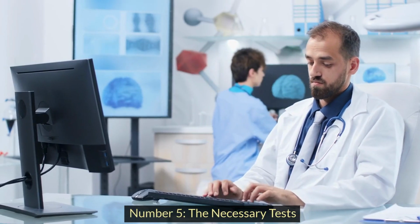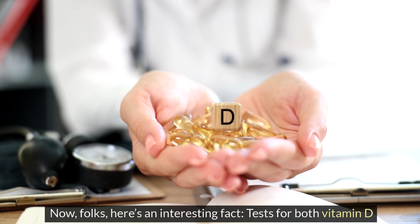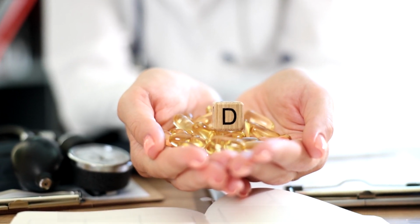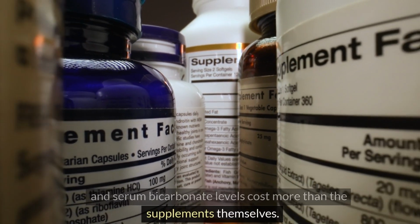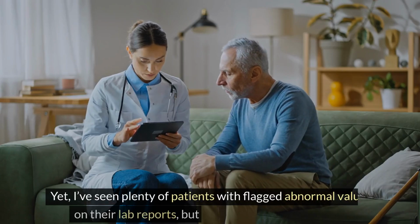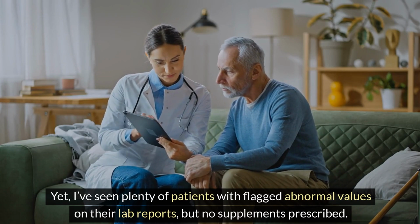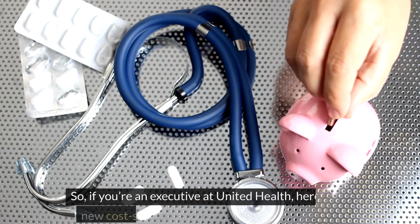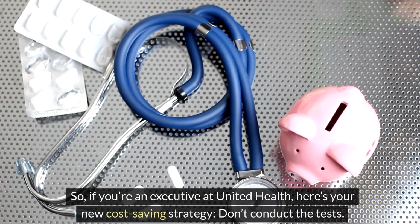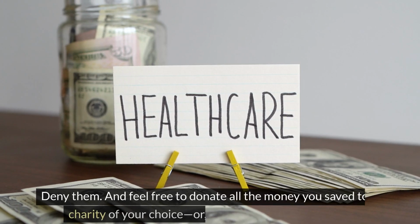Number 5. The necessary tests. Now, folks, here's an interesting fact. Tests for both vitamin D and serum bicarbonate levels cost more than the supplements themselves. Yet, I've seen plenty of patients with flagged abnormal values on their lab reports, but no supplements prescribed. So, if you're an executive at United Health, here's your new cost-saving strategy. Don't conduct the tests. Deny them.